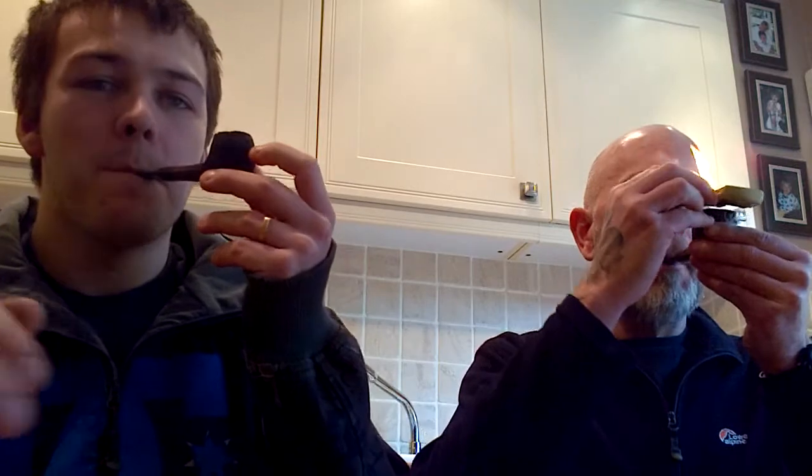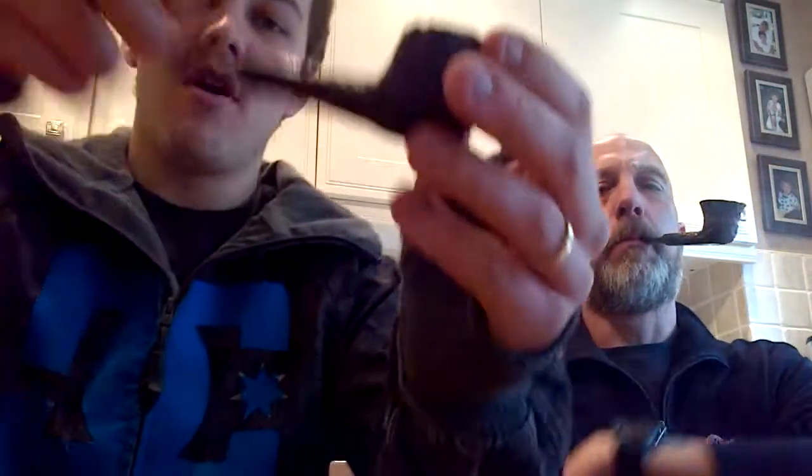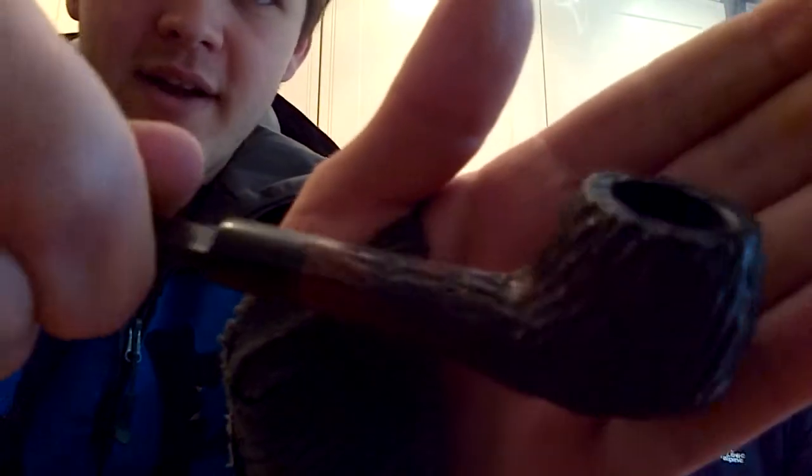We just got some new estate pipes in the post, so we thought we'd share them with you. What you got there? Well, I've got a little Italian briar. Nice little compact pocket pipe. It's definitely gone straight into my favourites. What about you?